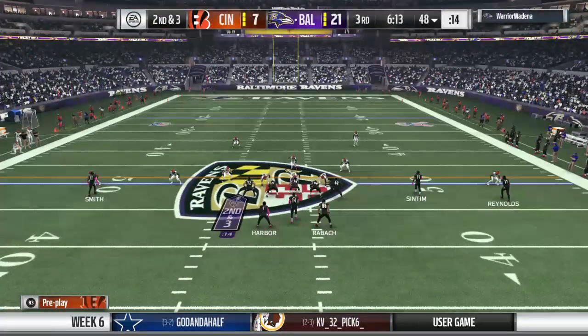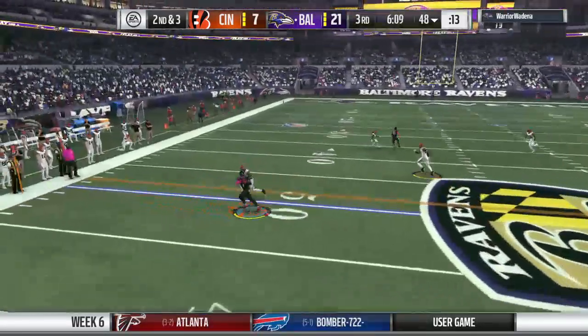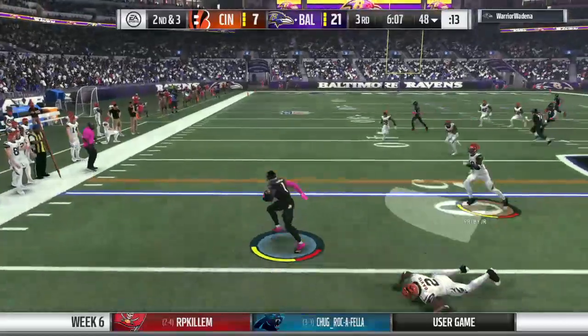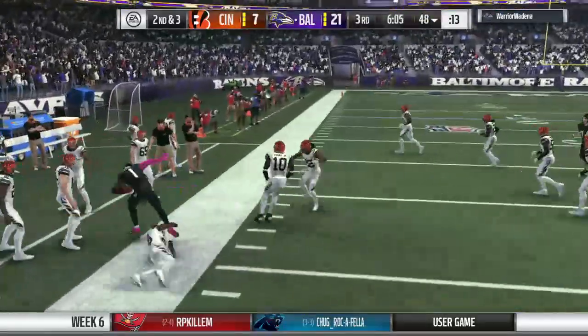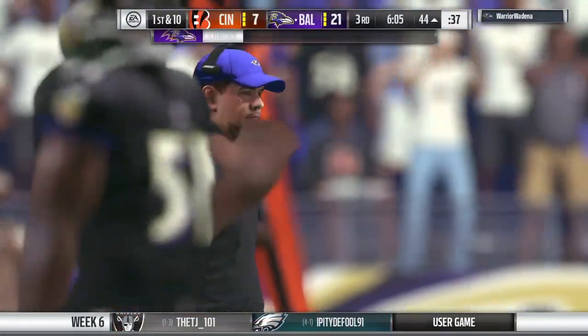Hurry up, here we go. Blue, line it. They're going to look to throw. Looking for his running back, and he's got it. Shedding the tackler, and it gives him some room. It's a 7-yard gain there, and it's good enough to move the chains.